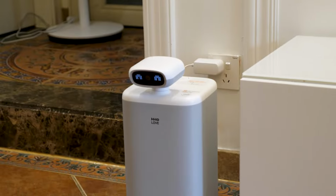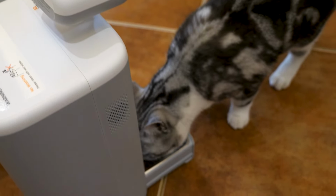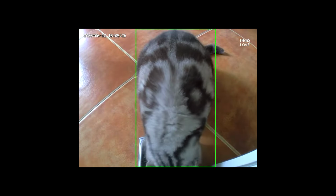So after considering everything, I reached my final conclusion about the HHOLOVE Smart Feeder. It has exceeded my expectations, not only as a reliable and visible feeding solution, but also as an interactive companion robot. The laser amusement feature, the ability to communicate in real time through pet calling and voice interaction, and that incredible smart cat life recording. Gosh, it captures all of my cat's lovely moments without missing a single thing.